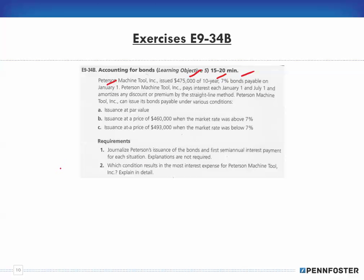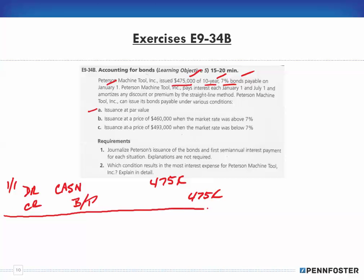All right, so A, we're going to issue at par value. On January 1st, we're issuing at $475,000, a 10-year bond at 7%. So when we issue it, what do we get? We get cash. So we debit our cash for $475,000. And we have to pay it back, so debits have to equal credits. That means we're going to credit our bond payable for $475,000. So that is the issuance.